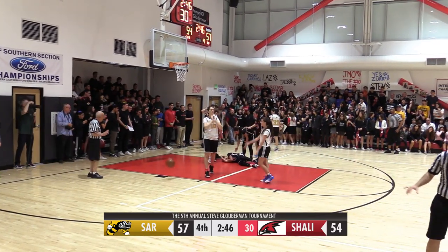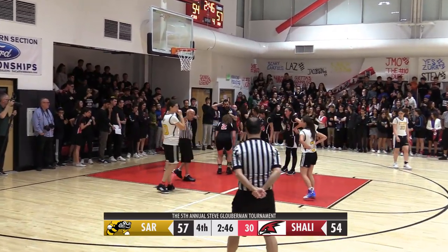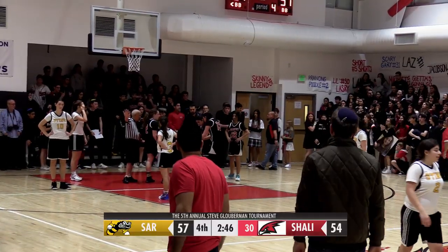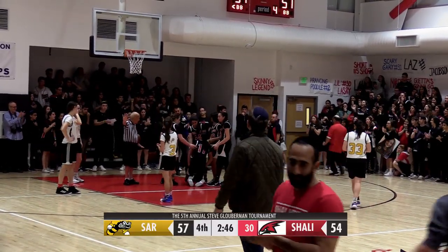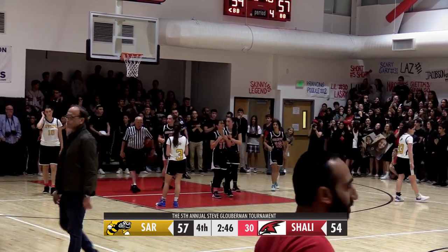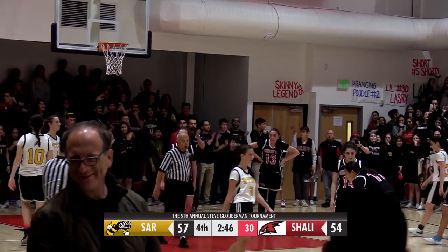The foul is on Samantha Horowitz there, number 10 for the SAR Sting. And Kiku Shaw, incredibly slow to get up. Rolled around on the court there for a few. It seems as if she bumped, I think, her head as she went up for the shot. And she seems to be absolutely drained from this game.